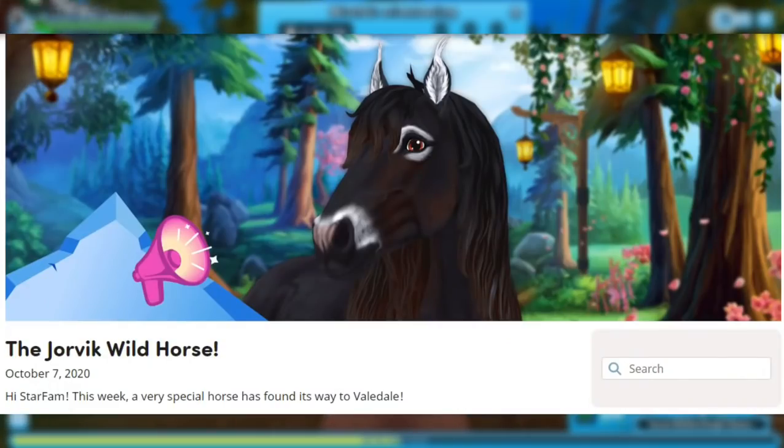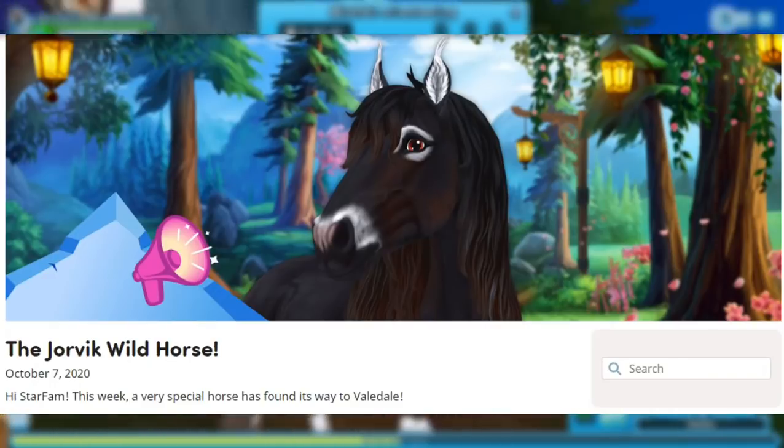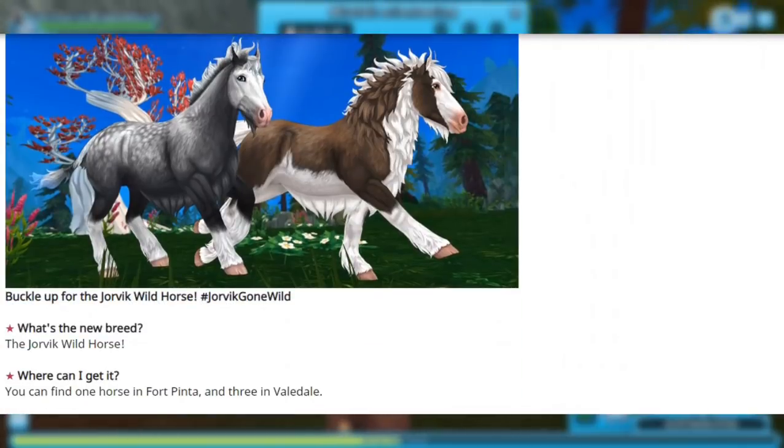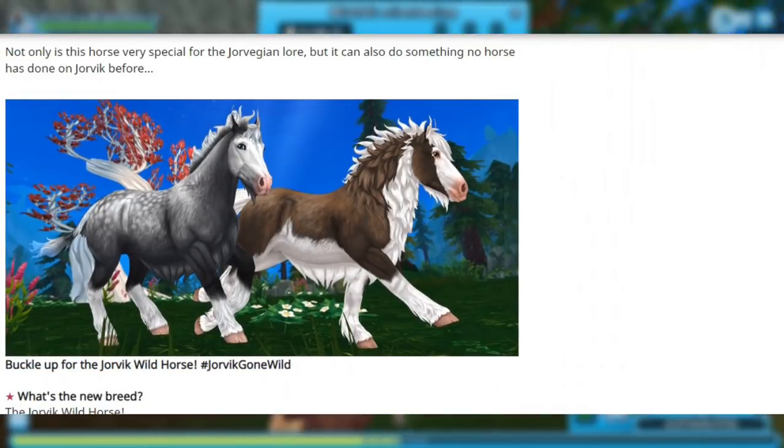Then second on the list, we got the Jorvik Wild Horse, and I know everybody was freaking out for these, me included, you know what I'm saying? And this was kind of like Star Stable's own unique horse, and I absolutely love them. If you couldn't tell, they are the most quote-unquote expensive horse in the game. Updated wise, I know there's older horses that I believe are still kind of expensive, or at least used to be over 1,000 star coins, but they technically are the most expensive horse in the game. But I honestly feel like you get what you pay for. That point blank period.